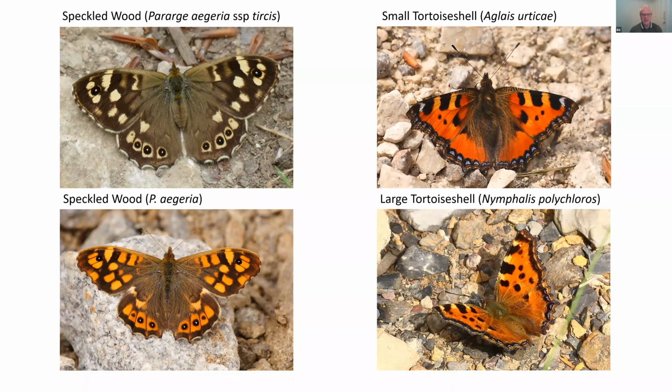Speckled wood on the left. We're all familiar with speckled wood, very common in Britain, and below is the speckled wood, the nominate form. What we actually get in Britain and in northern France is the subspecies Tircis, which has this much paler yellow colouring, but the nominate form of speckled wood, which occurs from pretty much the southern France line across Lyon, has these much larger, much more yellowy orange markings. So whereas we think the speckled wood is our species and that the version in France is the subspecies, it's actually the other way around.